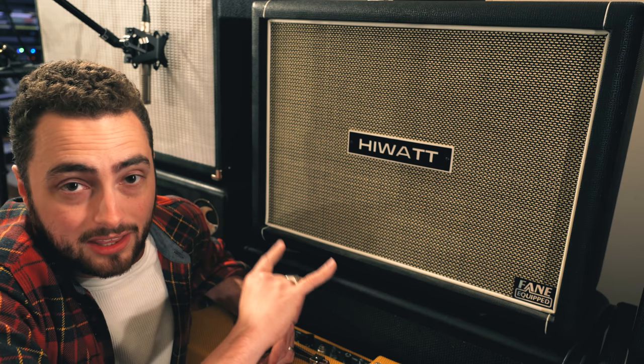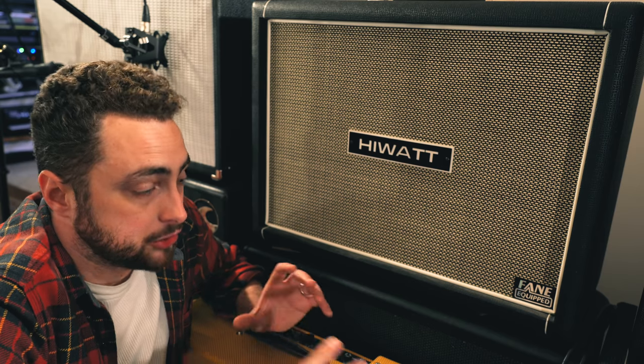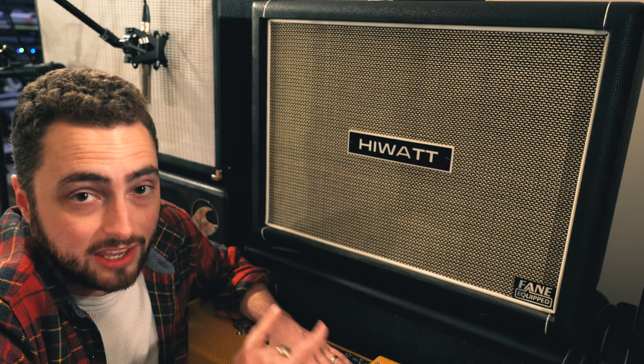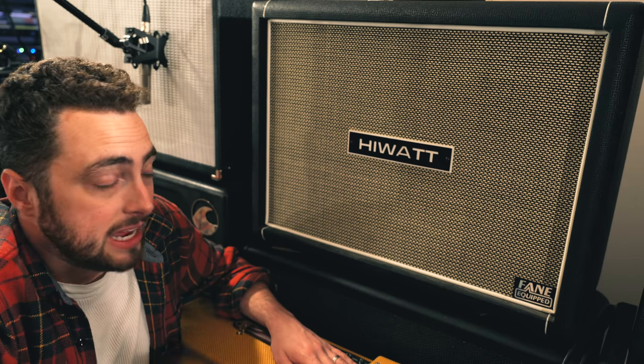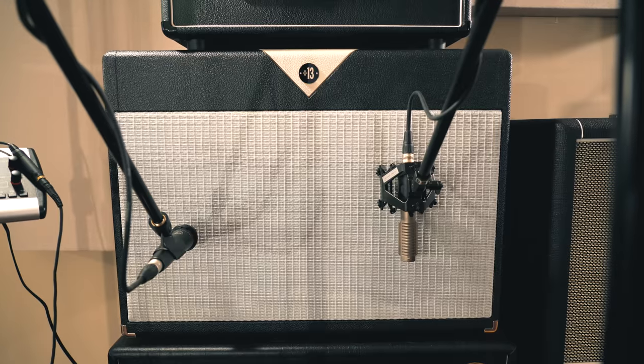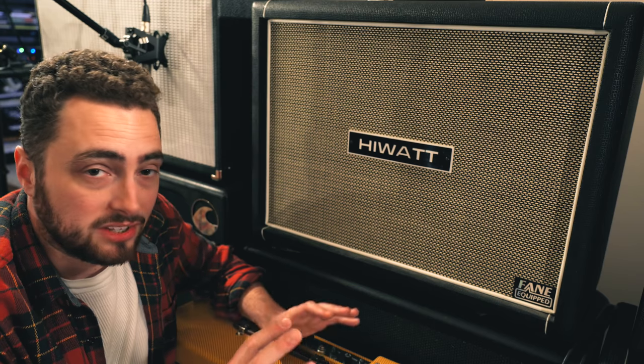But a huge role in the Hiwatt sound is not just the cab's construction, but what's in the cabinet, which are Fane speakers. I think if you really want to get the true Hiwatt sound, you have to be playing Fane speakers. So to demonstrate, I'm actually gonna play this cab mic'd up with a 121 and an Encore 100i. And then I'm gonna patch in my divided by 13 cabinet here, play the exact same part. I have a loop saved on my pedal board. The amp settings are not changing.